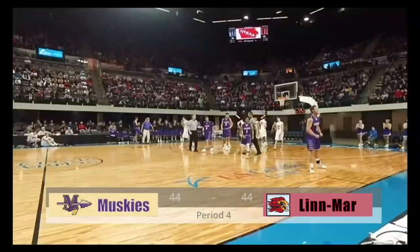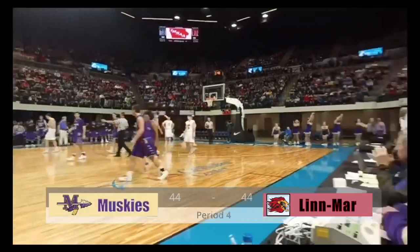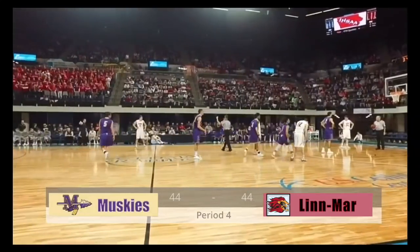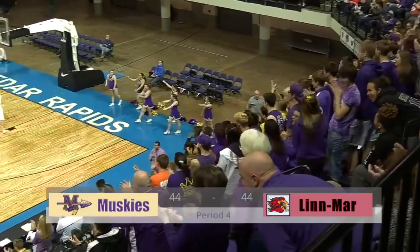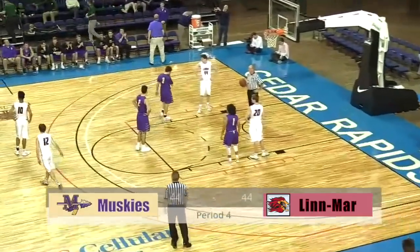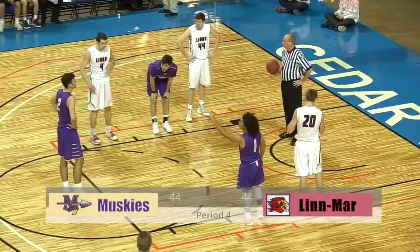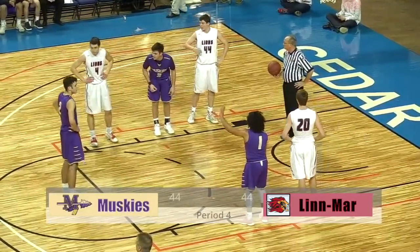Jack Falk goes into full flex mode once again. Great assist there from Jack. Great finish from Lex. Hahn finishes, and he gets fouled by Martin. Lex Hahn now with 4 points. And he'll go to the line to try to complete the 3-point play and give the Muskies a lead.